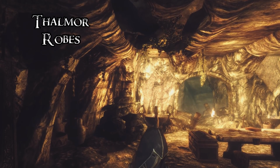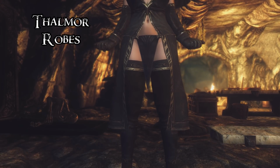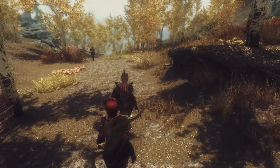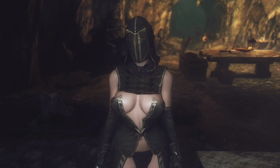Last but not least, we have the Thalmor Robes. Now, I have never been a big fan of robes in Skyrim, but in this case, I will make an exception. Compared to the other sets in this mod, there are relatively few pieces. We have the robes themselves, panties, boots, gloves, neck cover, and 3 hoods.